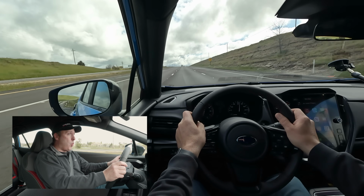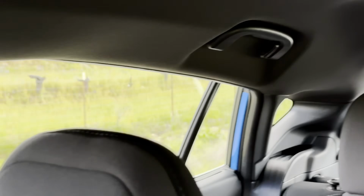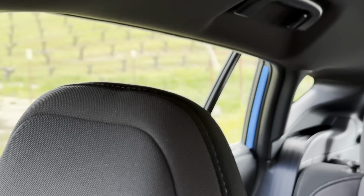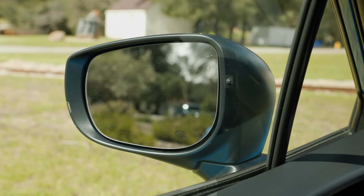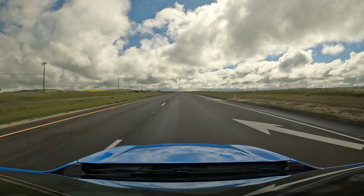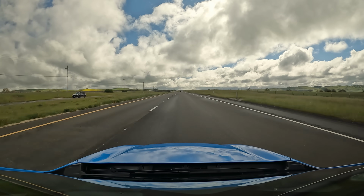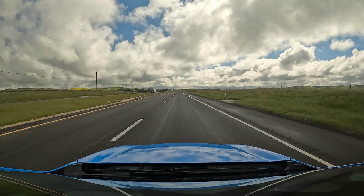Visibility of this car is quite good. That C-pillar even has a little knockout piece of glass in it so that you can see back there, which is very nice. This particular trim even has blind spot warning that has these little pips up in the corner. So yeah, I'm feeling like I have a really good sense of where the road is. And here I'm cruising along on the highway at 65. It's quiet. It's really quiet. They did a great job with this.